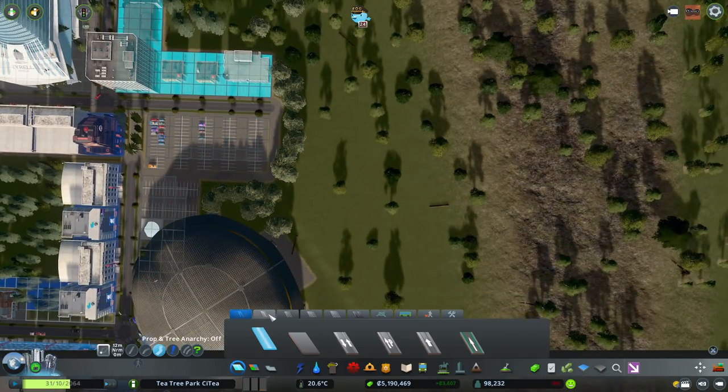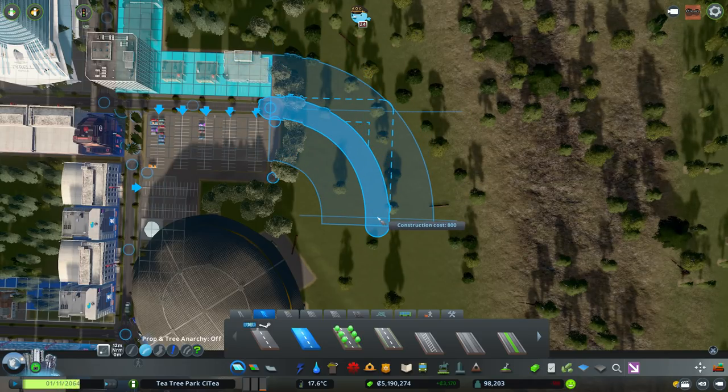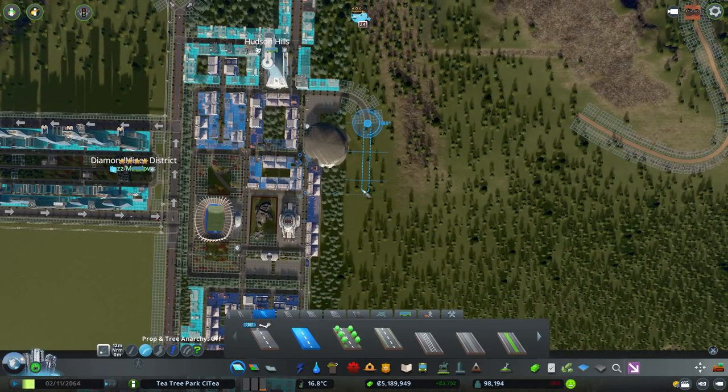Look, this is a nice one. And then they can get into there if they need to. Let's slightly change that to this. We're going to go up to there, and then up to there. Then it's going to go off-road, wiggle like this.